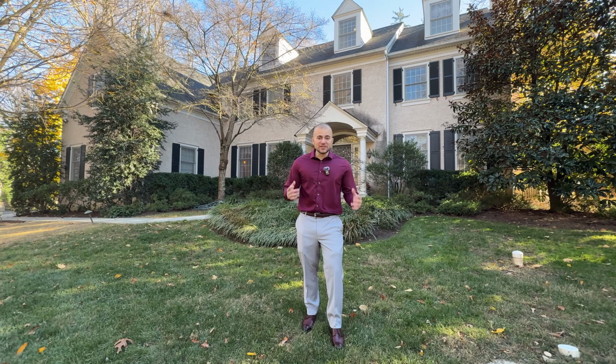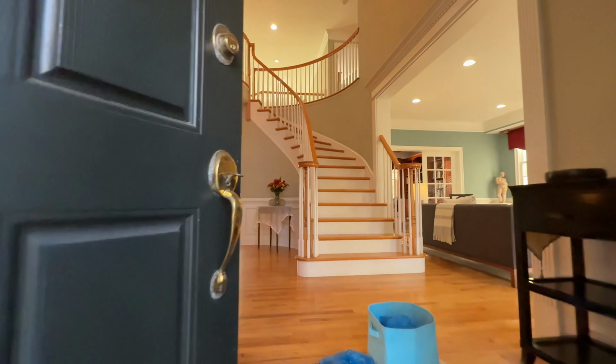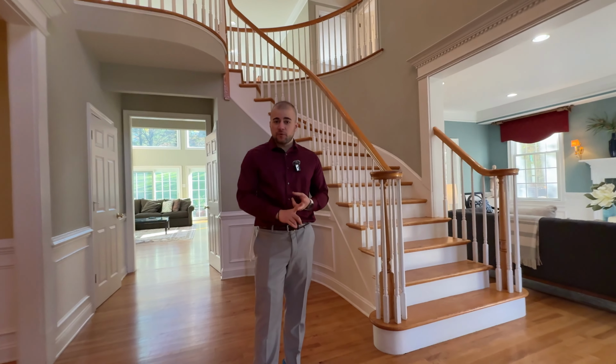This is what 2.1 million is gonna get you in Wayne, Pennsylvania. Let's take a look. Inside this 8,100 square foot home, 6-bed, 4.5 bath.